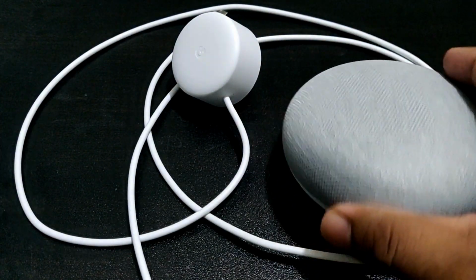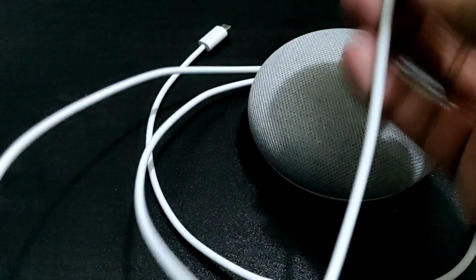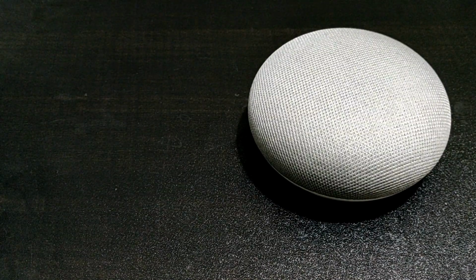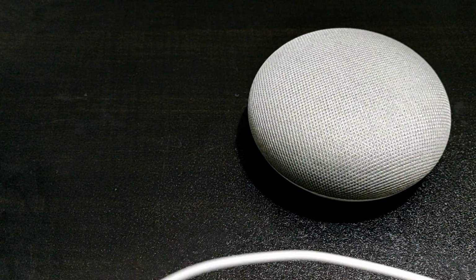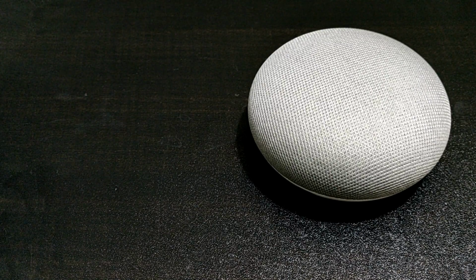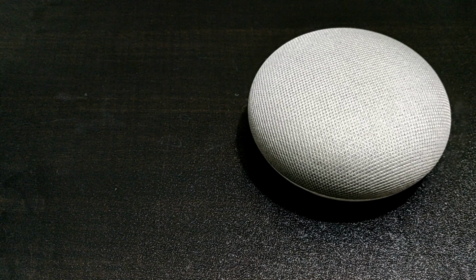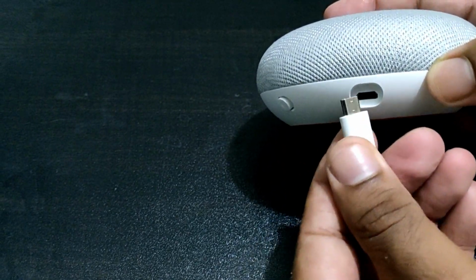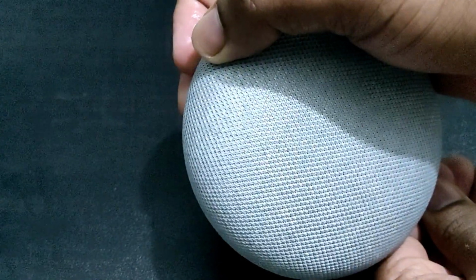Setting it up is very easy. You just need to download the Google Home app from the App Store for Apple and from the Play Store for Android. Plug in the Google device and wait until the voice prompts. Once it prompts, it will be automatically detected in your smartphone. If any update is there, it will be automatically updated, and after completion it will restart. Just say hey Google or okay Google, and there you go. Your personal assistant is ready.